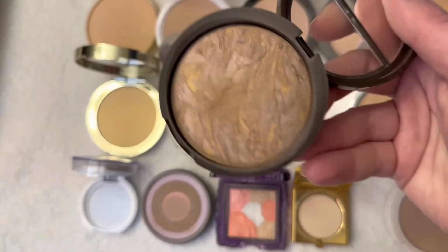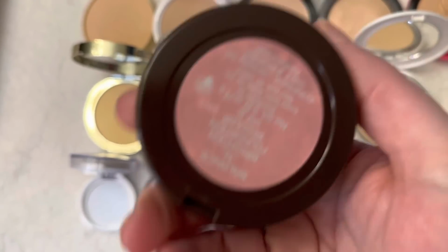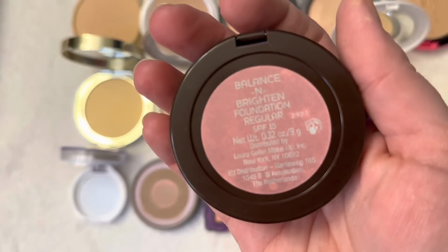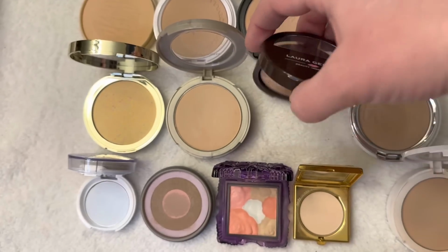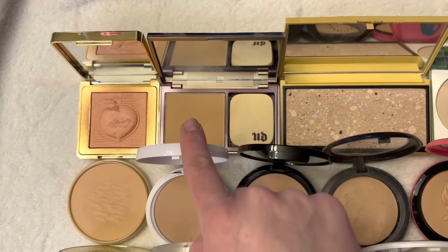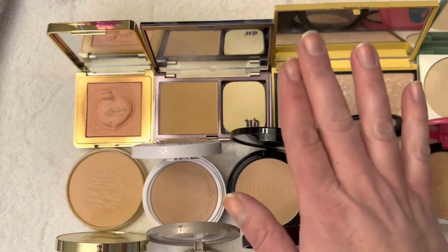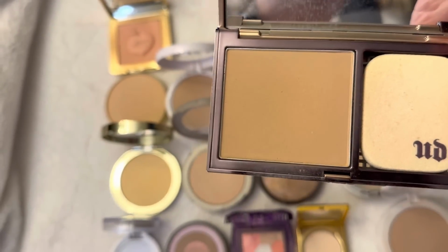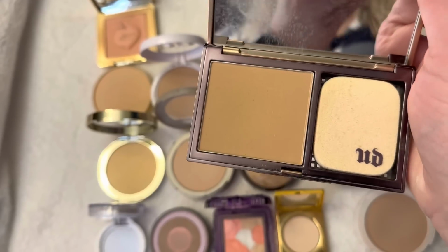This isn't a bronzer, this is a powder, I believe. Yeah, it's a foundation powder, but it's more of a summertime shade. And I did spend some time working on this Urban Decay one this year to discover how I want to use this. This does work as a foundation powder in summer when I am at my tannest. However, it also works in the winter as a bronzer.